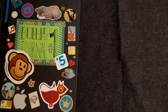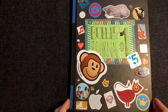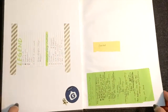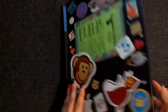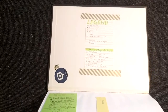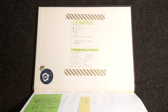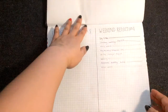I'm going to start with my first bullet journal, which was this one. It is too big for my screen, but it's about 8.5 by 11. It's faced this way, but I did actually use it this way, so it'll be a little bit hard to maneuver, but easier for the medium because it's a horizontal screen. So this was my legend for my bullet journal, and then here was some stuff.